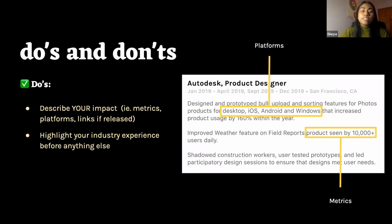Some other do's is to make sure to describe your impact, and that can be described with metrics, perhaps the platforms you designed for, and any links if your designs were released or in production. And so in the example on the right, you can see that the experiences include what kind of platforms it designed for, as well as who the product was seen by. And then another do is to highlight your industry experience before anything else.